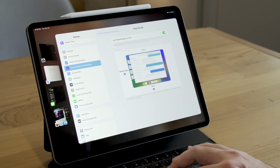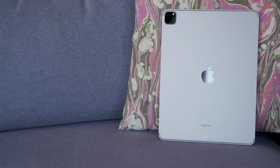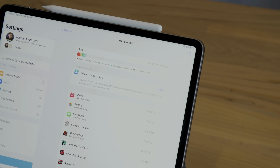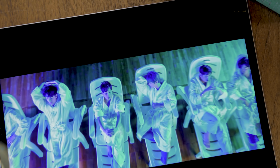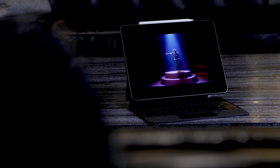First, a quick refresher. The iPad Pro is still available in 2 sizes, 11 and 12.9 inches. Storage options range from a modest 128 gigabytes up to a truly outrageous 2 terabytes. And you can configure it with an optional 5G radio for when there's no Wi-Fi. And for when you're at home, it supports the Wi-Fi 6E standard, whereas last year's model was limited to Wi-Fi 6.